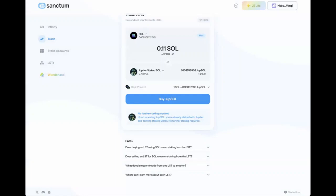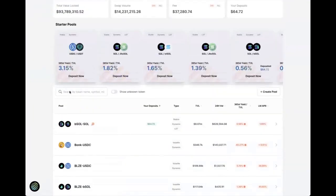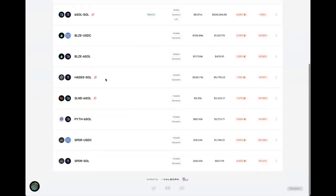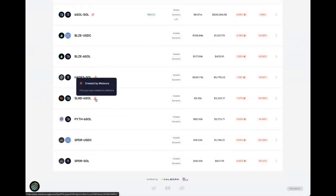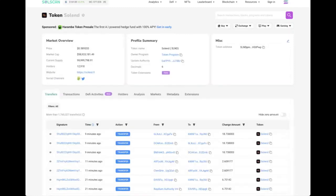Okay, now I'm going back to this Meteora thingy, because INF is another one. Let me just see. I like to do the pool with farm, so I can have extra map points. But if you see this one, because it changes all the time, then you just go to Jupiter. What you can do is click on it, double check what it is, and ideally you want to research what you're buying.